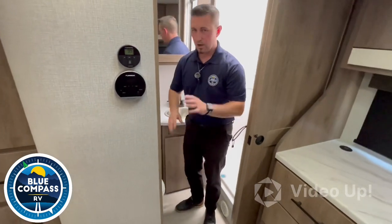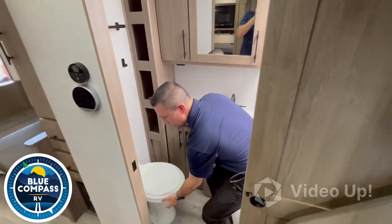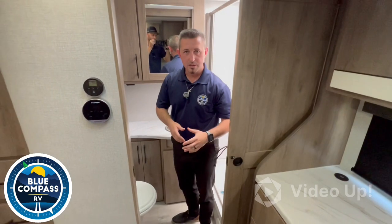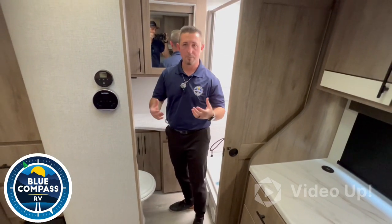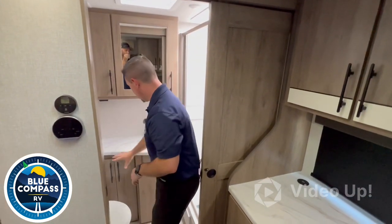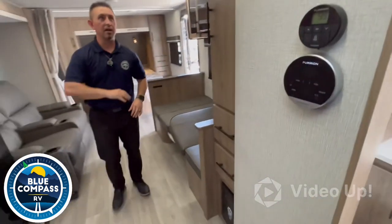Toilets, I know it's little to talk about, but it's important. Porcelain toilet. Everybody else, they give you the plastic ones, right? It's the things that we don't talk about. Grand Design, they wanna give you it all in one package. Tons of cabinetry, mirrored finish, tons more cabinetry underneath. This thing is absolutely exquisite, amazing.